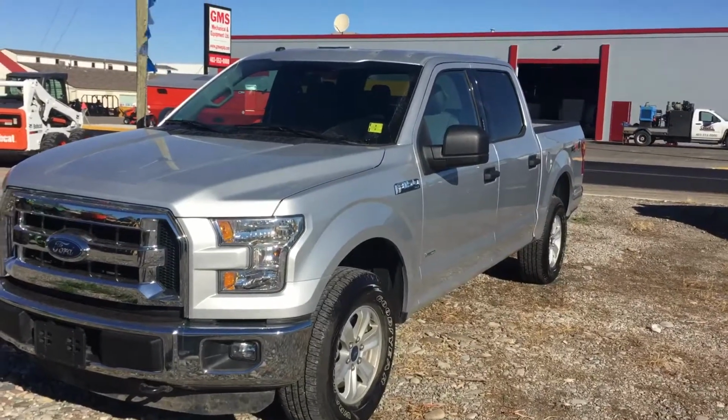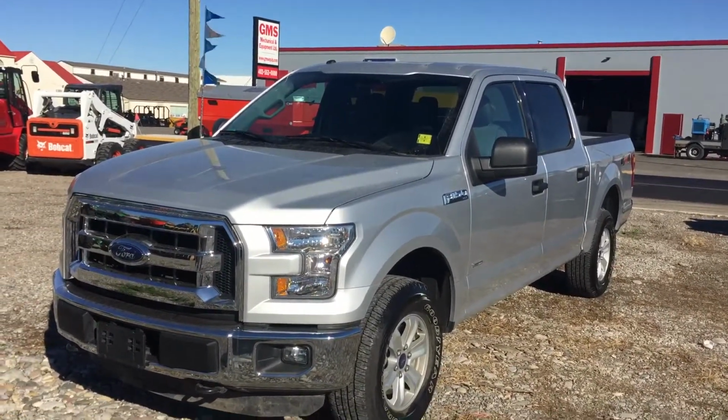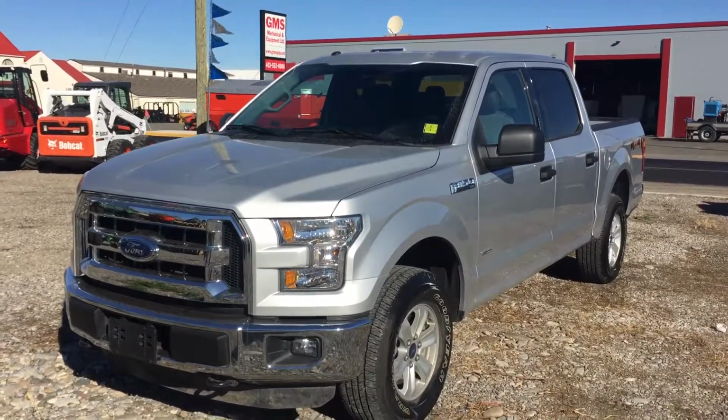This is our stock number 9697, our 2016 Ford F-150 XLT in silver, here at Davis Dodge in Fort McLeod on our used lot.